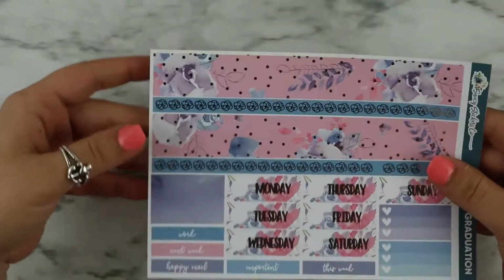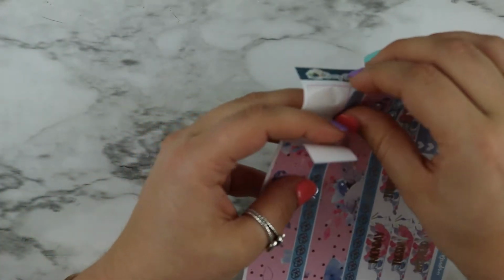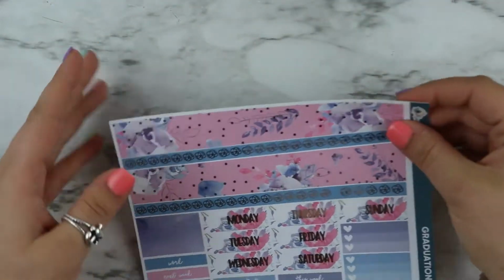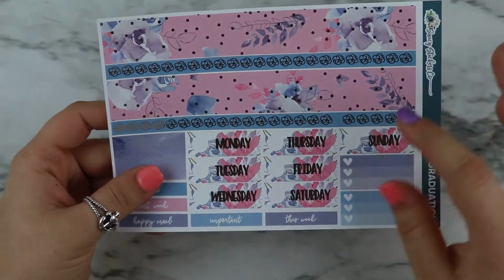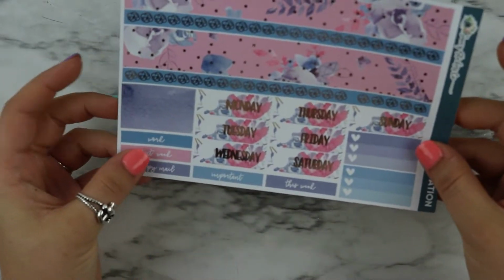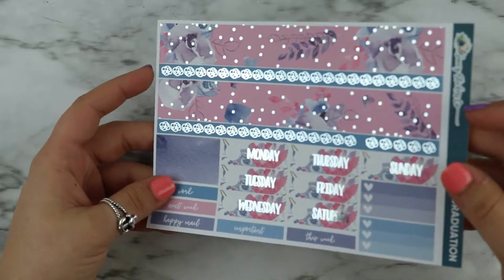And then this is your washi sheet, and you get your bottom washi, and this is cut into 2. So as you can see, cut into 2. And washi strips, date covers, sidebar headers, and 2-3 ombre heart checklist right there.